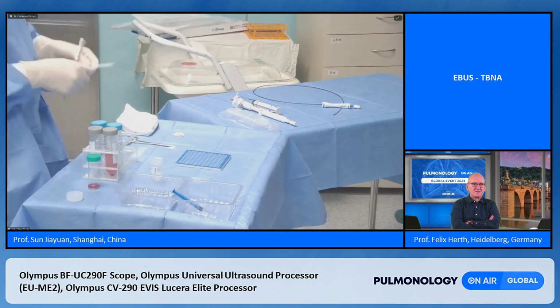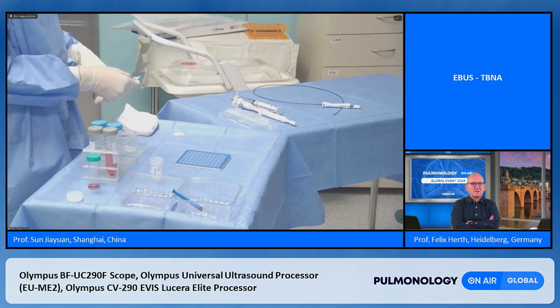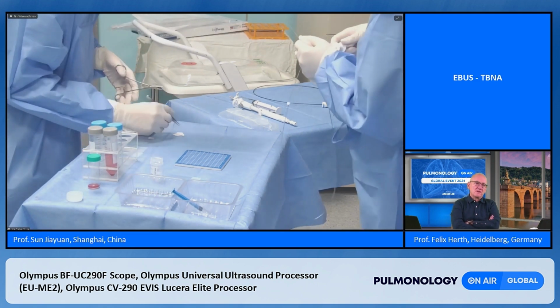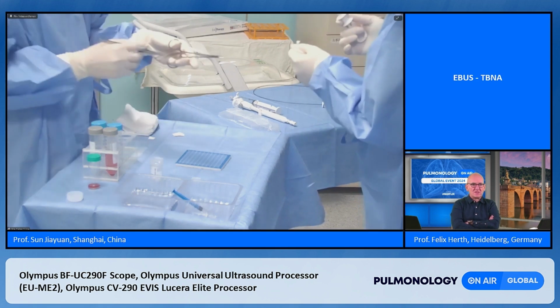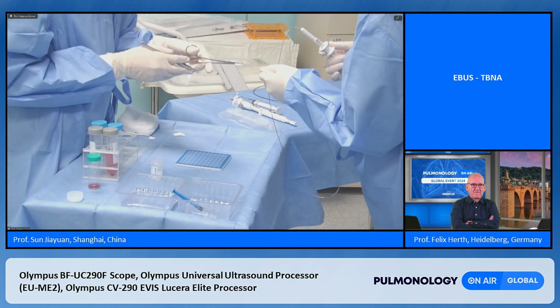Most of the Finnish centers now are using the cell block technology to have a little bit more histology than cytology.